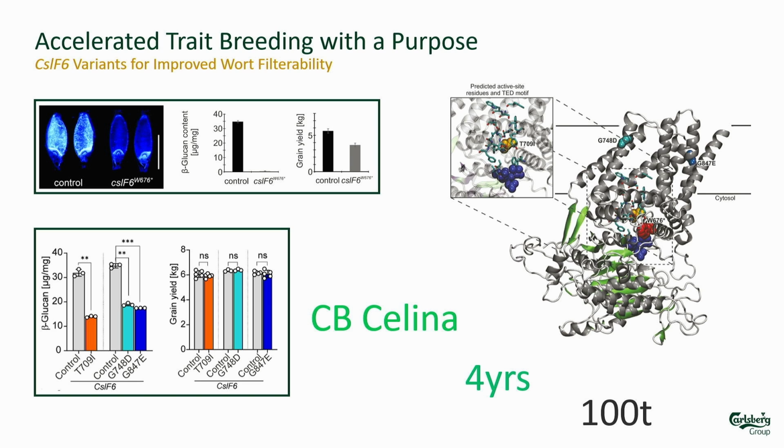Those we took and started backcrossing into elite barley. From the grain identification of the single mutant to the backcrossing to the registration of a cultivar now called Selina, it took us 4 years to accelerate it to the 100-ton level. So that is just an example of how we envision doing this for brewing traits in the future.